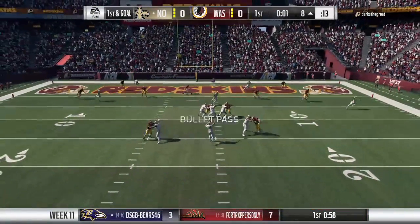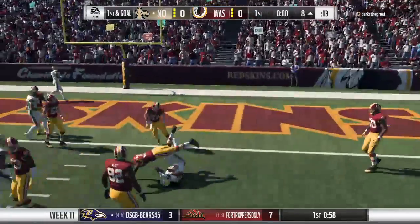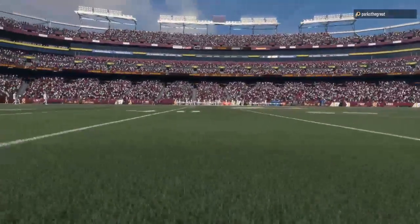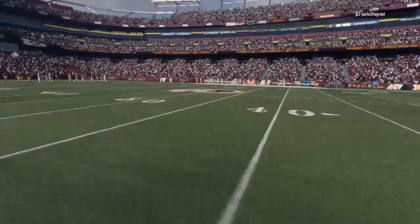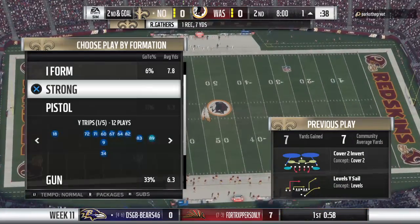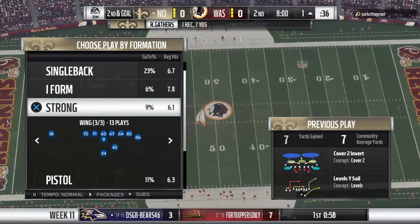From the gun, here's Stafford. Now he's got it. And he's going to be brought down on what will be the final play of this first quarter. With Charles Davis, I'm Brandon Gaudin. It's Saints football to begin quarter number 2. And they'll come up looking to keep this drive moving.